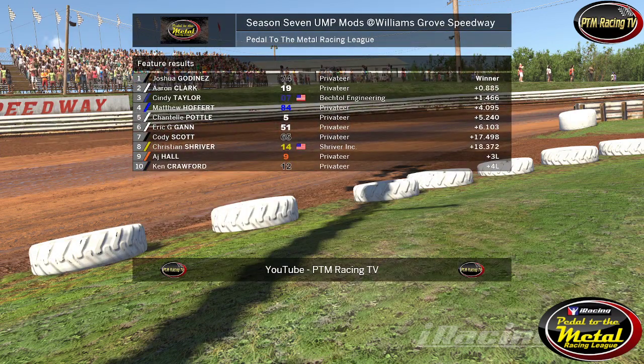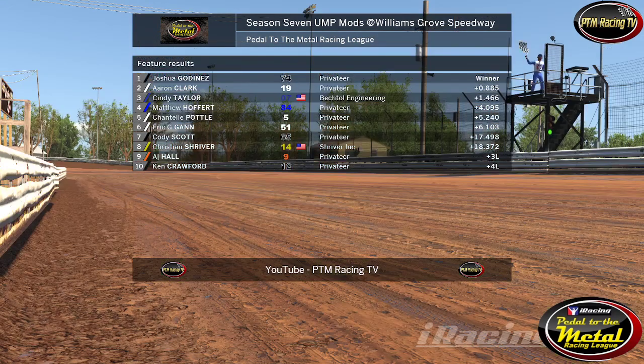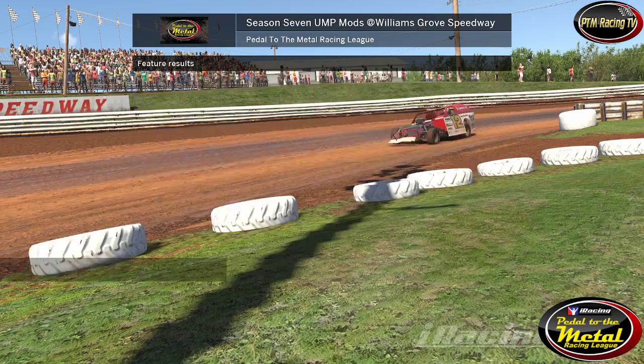Here is your final result for the feature. Godinez is your victor. Clark, second. Third to Sydney Taylor. Fourth to Matthew Hofford. Fifth to Chantel Bottle. Sixth to Aaron Gann. Seventh to Cody Scott. Eighth to Crusader Shriver. Ninth to AJ Hall. Kenneth Crawford rounds out the 10th.